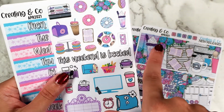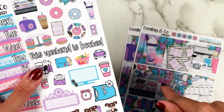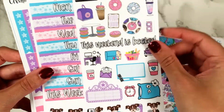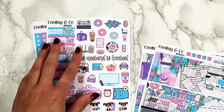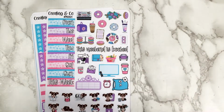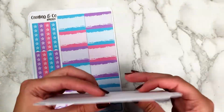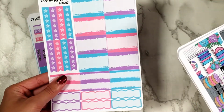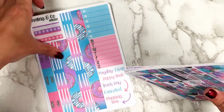Then we have some deco elements, and some of these are enormous, so some of these might have to be layered over that patterned extra full box. And then our weekend banner for these kits, it says this weekend is booked. I like that, but I also like a more classic weekend banner more, so I'm glad I have a stash of leftover weekend banners as well, because a lot of shops come with 2, so I may pull one of those. And then we have our page of boxes and labels and flag checklists.